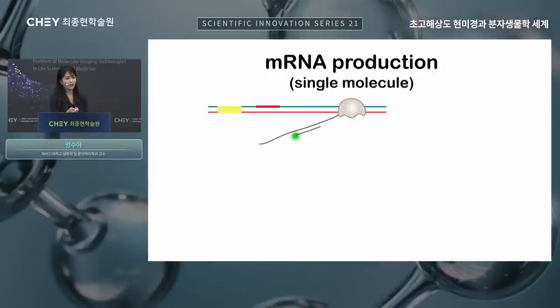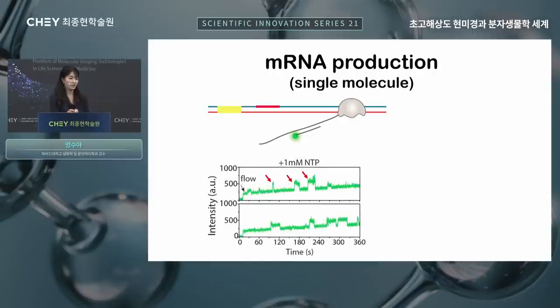So what does it look like in real life? We actually see these green spikes that emerge. There's also a background increase because we have accumulation of green signal in solution, but we can definitely discern these spikes of green signal that indicates individual transcription events.